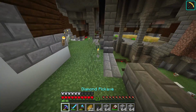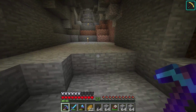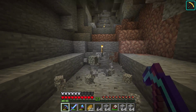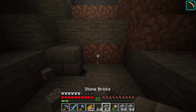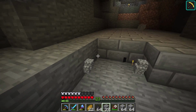Alright, so yeah, we got this whole area done over here, but it's kind of ugly looking. So yeah, we're going to need to chop this all down, and we're going to get this actually usable. This stairway is going to be actually pretty nice once we get done. So that is going to be me just placing this stuff down.